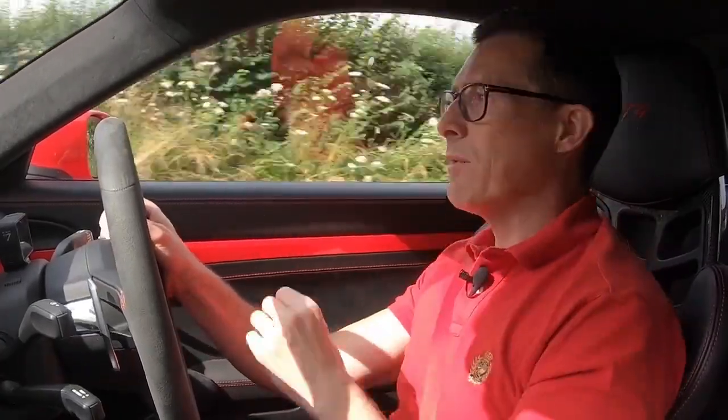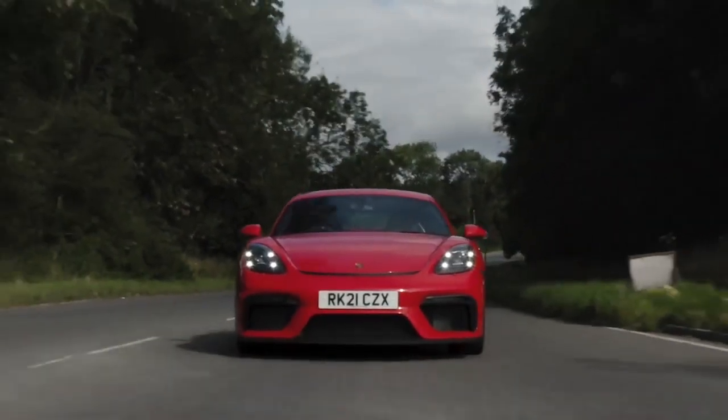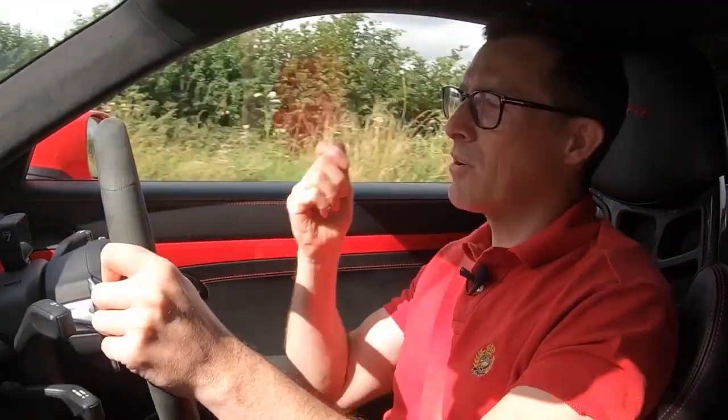And I think on the road as well, it's going to be even more so, where you can't fully exploit this car's chassis, its grip levels, and its performance. So when you're changing gears yourself, you're heel and toeing, you're just more involved with those other parts of the car as well. And the manual gearbox in the Cayman GT4 is so mechanically snickety and lovely. It's a joy to change.